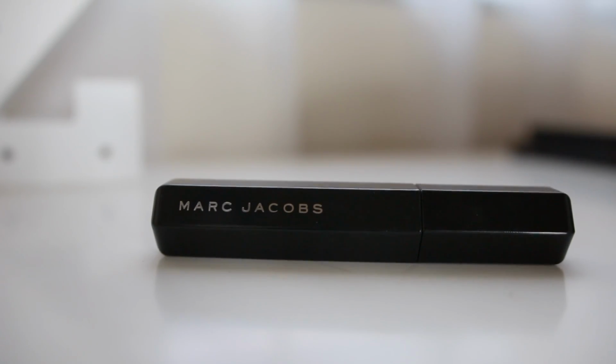And then the last makeup product I want to mention is my favorite mascara for the year. I actually narrowed it down to one. Out of all the mascaras I've tried, the Marc Jacobs Velvet Noir has been my absolute favorite. This is an amazing mascara.